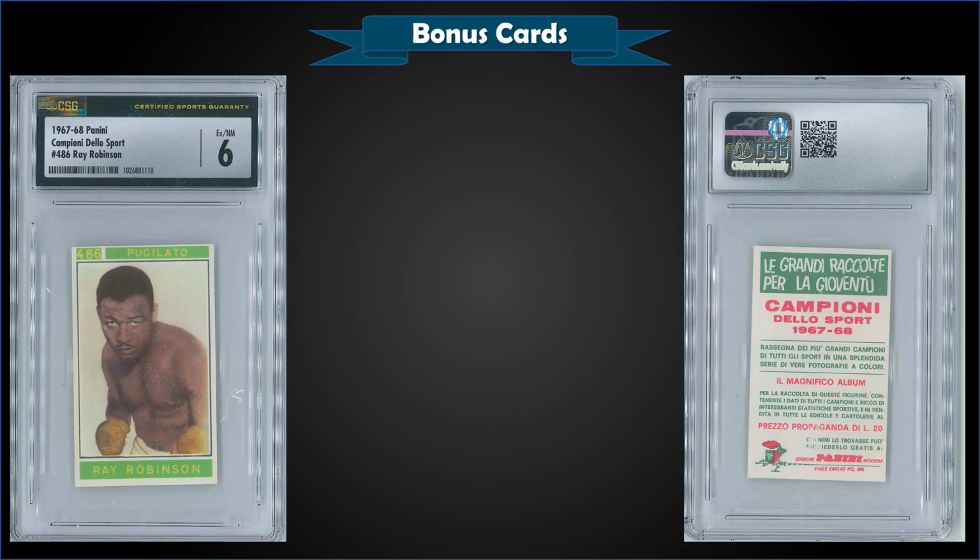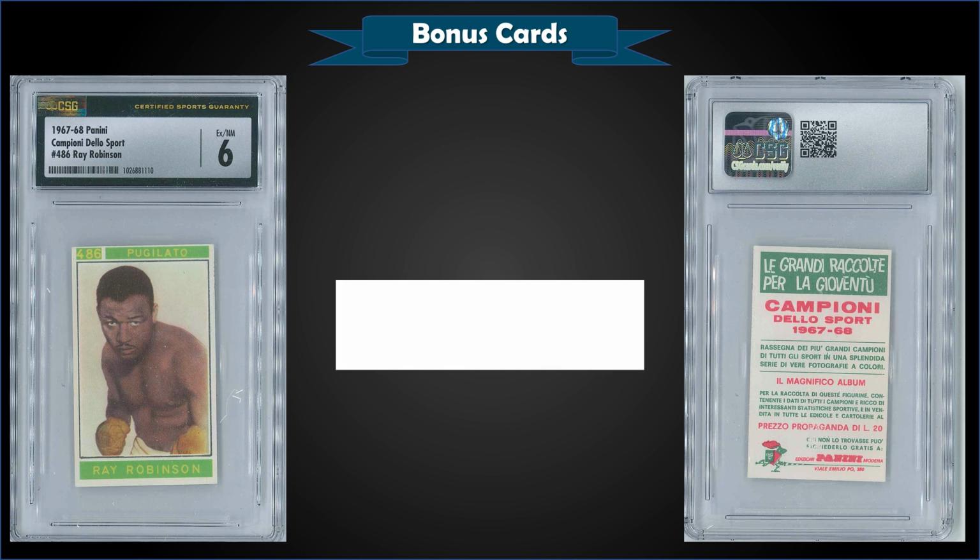From 1967 Panini Champions of Sport, we have Sugar Ray Robinson, graded CSG 6 and sold at auction for $36. That's a pretty good price. It's a pop of 2, and there's none graded higher in a CSG slab. An SGC 5 sold for $80 in October.